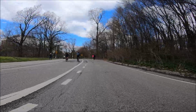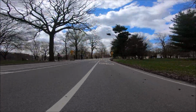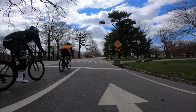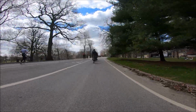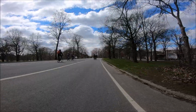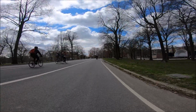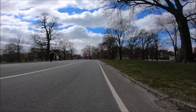Now what I like to do, after that 5 minute effort, is to take 1 lap recovery and take it easy. What surprised me here, as you can see, is that these 4 guys passed me and rode together, drafting right behind each other. I guess some people don't really care about social distancing, but that's their thing.